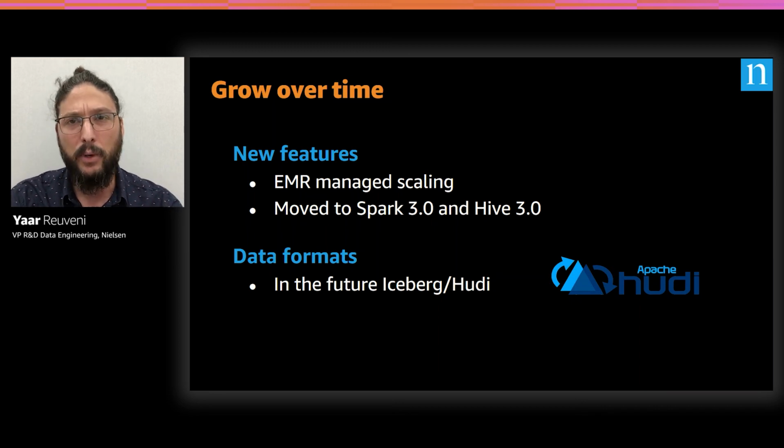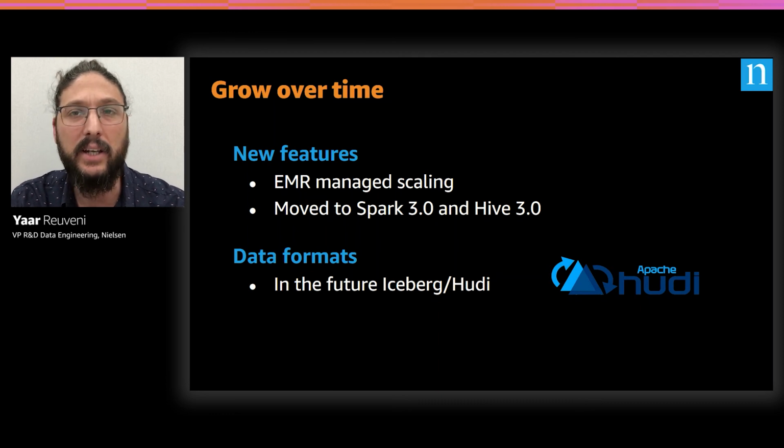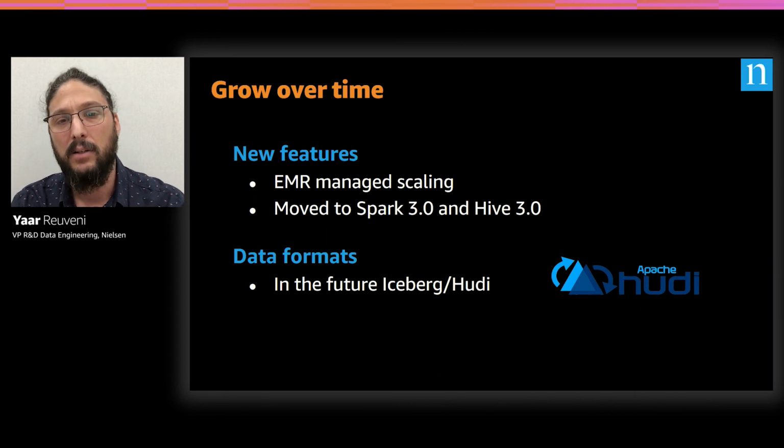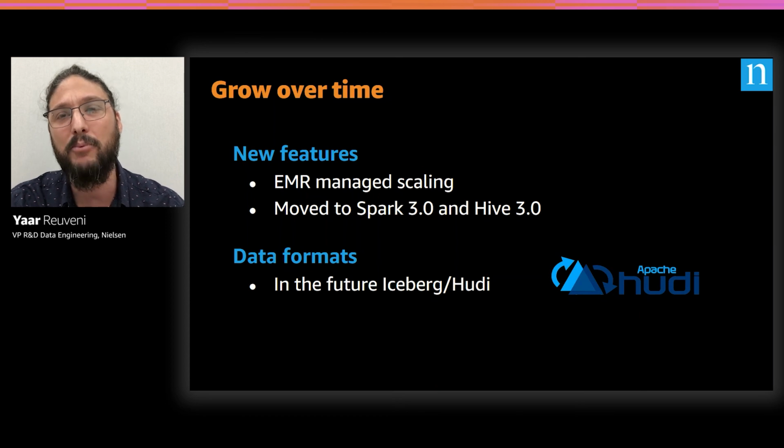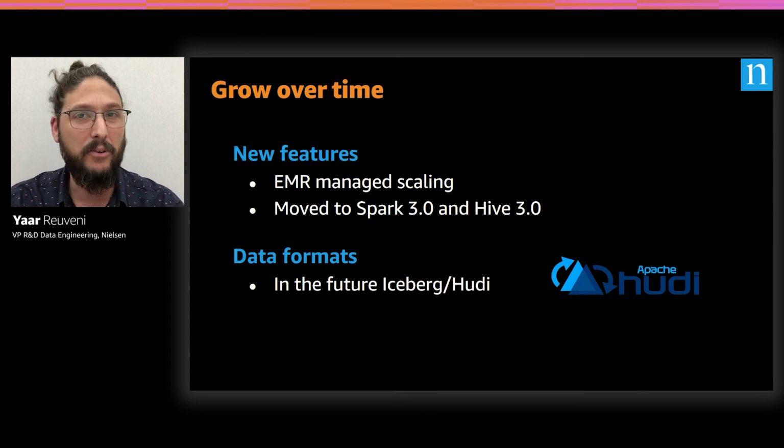So, for example, we were one of the early bird adopters of EMR managed scaling. A short while of testing and integration, and we had this feature running in production, and our users started to benefit. Another example was with Spark 3. When Spark 3 came out on EMR 6, about a week and a half of upgrade and integration, and we have Spark 3 running in production. Actually, we have other areas in our group that we build Spark in, and there it's not going to be that short. It might take us months to upgrade because of the dependencies problem.